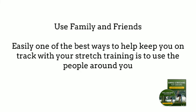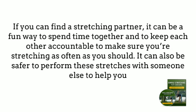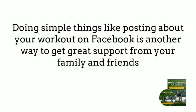Use family and friends. Easily one of the best ways to help keep you on track with your stretch training is to use the people around you. If you can find a stretching partner, it can be a fun way to spend time together and to keep each other accountable to make sure you're stretching as often as you should. It can also be safer to perform these stretches with someone else to help you. Doing simple things like posting about your workout on Facebook is another way to get great support from your family and friends.